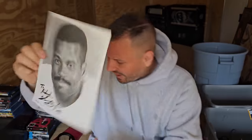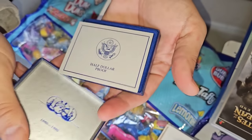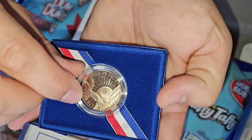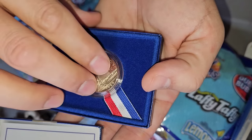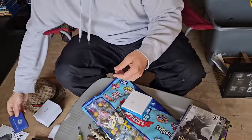Yes, we got a rug dealer unit, but we also have autographs worth something here. So that's kind of cool right there. That'll probably go up on eBay. Look at that. United States Liberty coin. Found that during a fine-tooth sort. I don't want to touch it. Oh, the case opened. I definitely don't want to touch it. I'm not even going to mess around with it. I'm just going to set it over here.